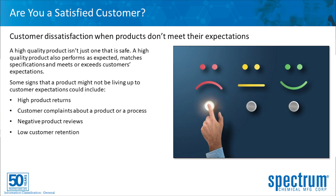Some signs that a product might not be living up to our expectations are a product return, customer complaint, negative product reviews, or low customer retention. So we as a buyer, when we place an order for our products, do we ask our suppliers: have you ever had a return on the XYZ product? What's your customer complaint rate on this product? Do you have any negative product reviews? Or maybe we can go and check our suppliers' websites as well, right? So we also need to make sure that our suppliers are living up to our expectations as a customer.